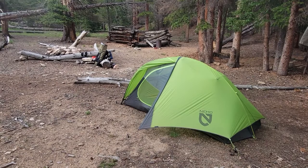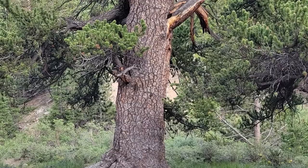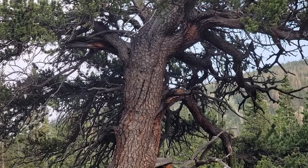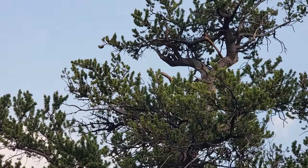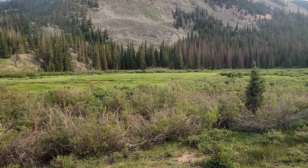My campsite tonight. This is kind of cool. It's an old 1800s cabin. And there's some old gnarly bristlecone and pine here. Yeah, now that tree's got character. And I'm camped near a stream coming out of a meadow. With this view.